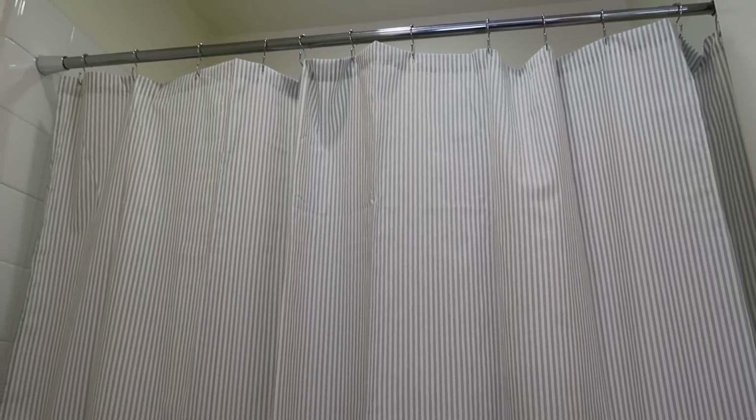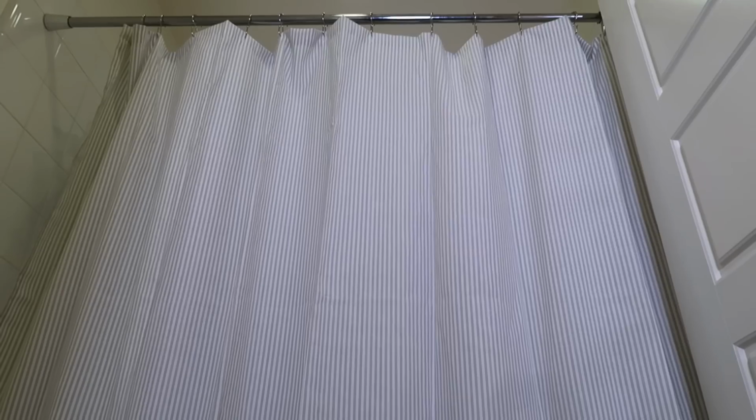Right now, I don't have the liner behind it because the liner was a lot longer than the shower curtain, so I'm gonna have to find a shorter one, but I will definitely add that back in. But I'm loving the way this edge looks. I think it looks feminine, pretty, and the design is so minimal and simple that it totally works in here.